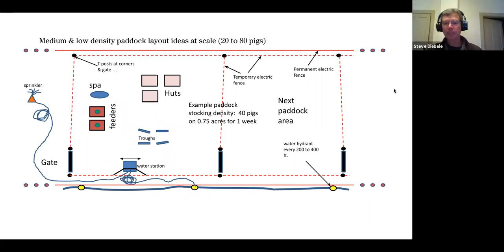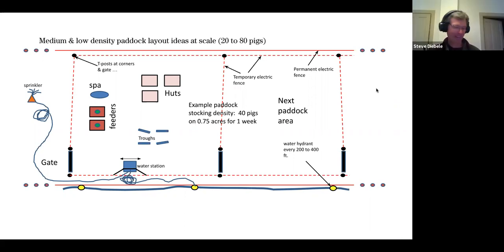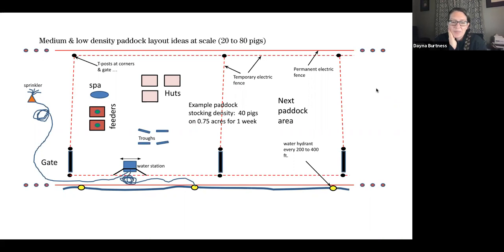Hauling water around has been such an issue. Yeah, just moving stuff in general, but water especially, on our terrain, since everything is so hilly. We've had those IBCs, which weigh thousands of pounds if they're full, fall off of wagons. I've had one fall off the tractor when I tried to move it out of the paddock. Luckily, it didn't squish any pigs.